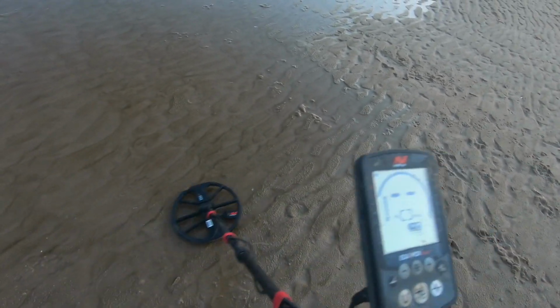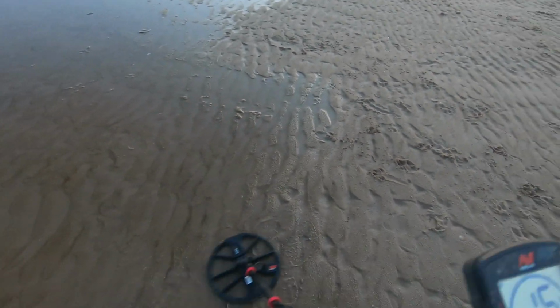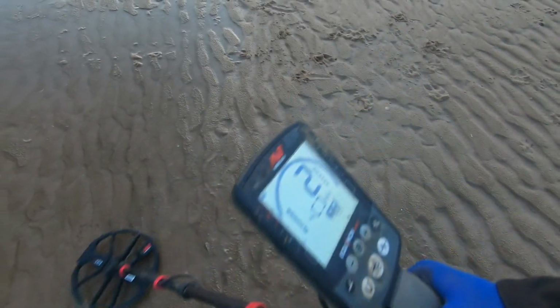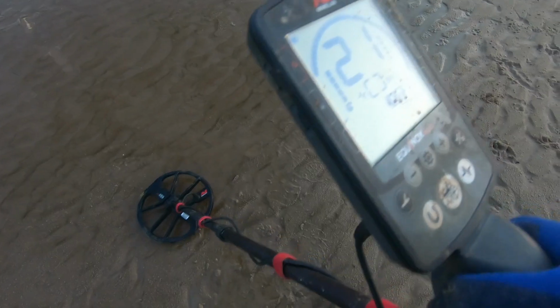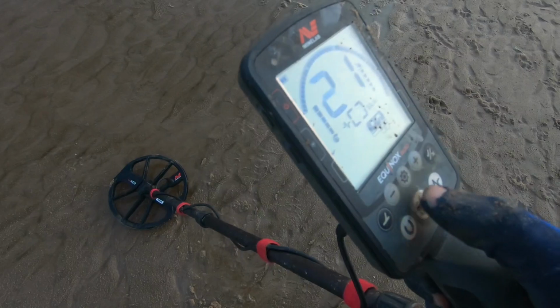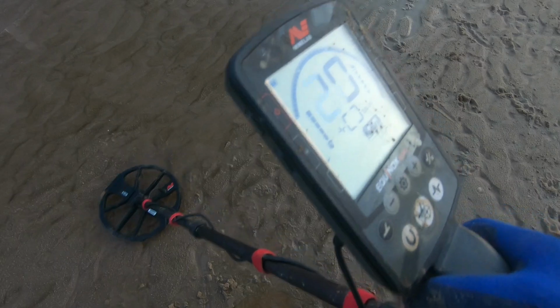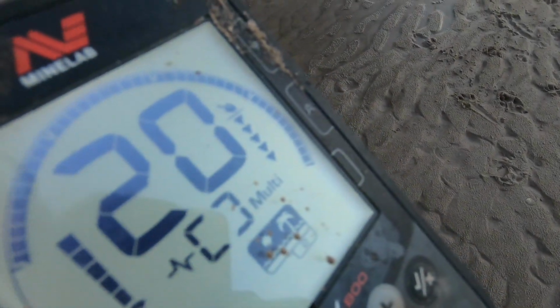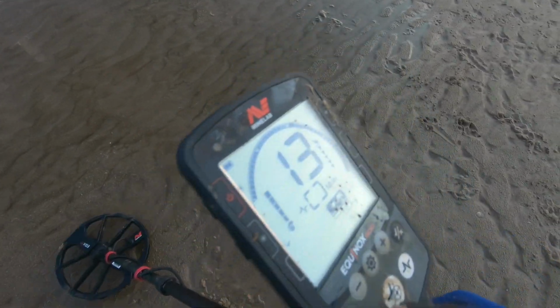Okay, we're getting a whisper of a target here. Keeps vanishing, but it's very, very stable, the numbers. Where's it gone? That's going to make me out to be a liar now, isn't it? We're getting 20s again. Somewhere around there, must be deep. It is deep. It's coming in at 20 all the time. 21, 20. I'm gonna dig this one anyway.